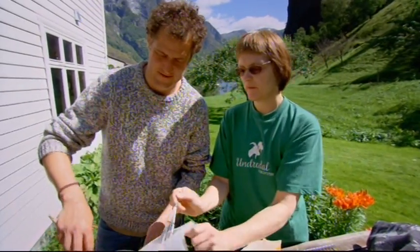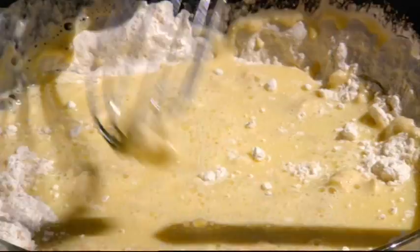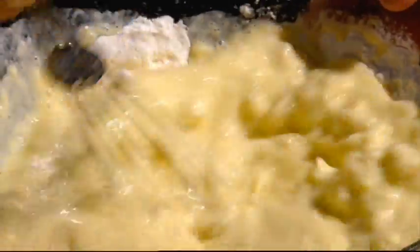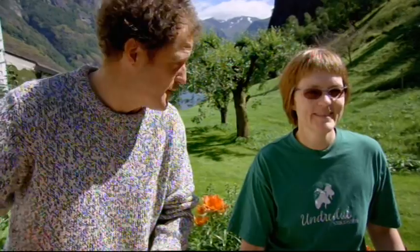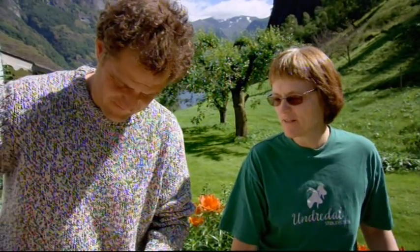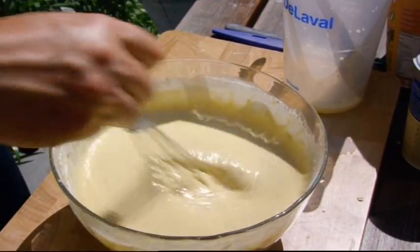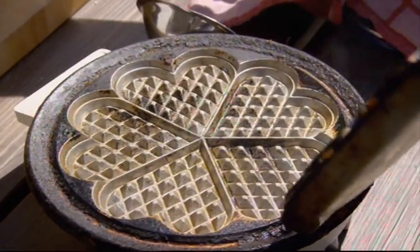Thank you. So now, I think I might get a whisk involved. We don't want any lumps, do we? No, it should be even and smooth as your cheese. Tell me about the Norwegian waffle love, because they seem to be everywhere. Yeah, waffles are easy to make anytime. You just make it and in 5 minutes it's finished. And now you need to butter the waffle iron.